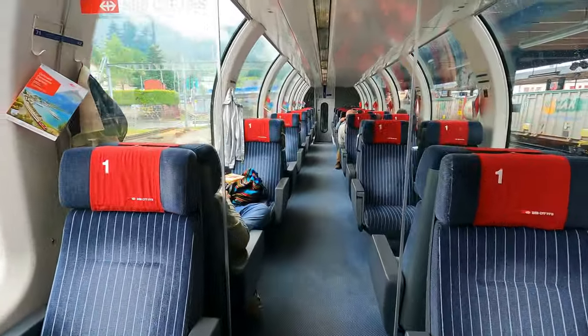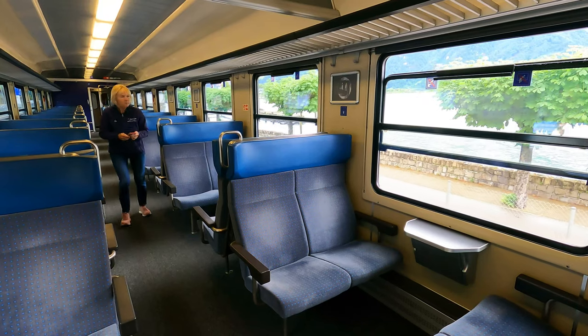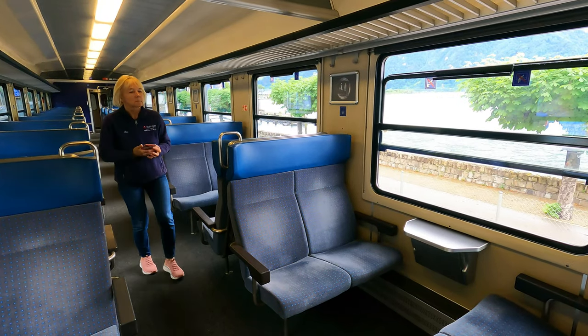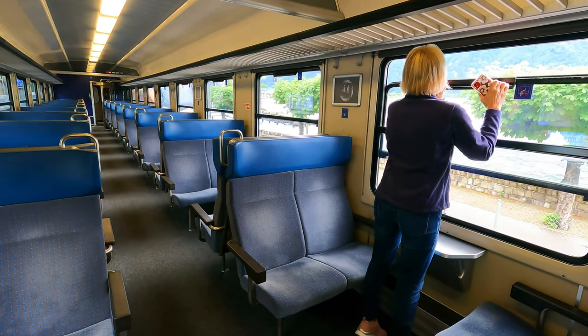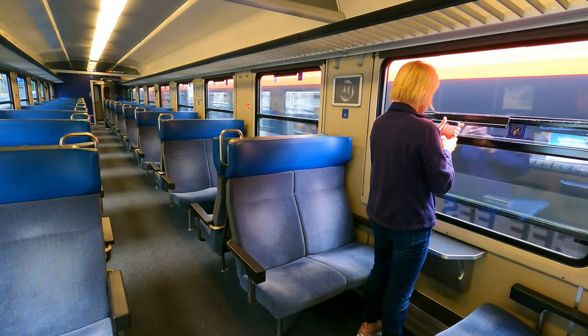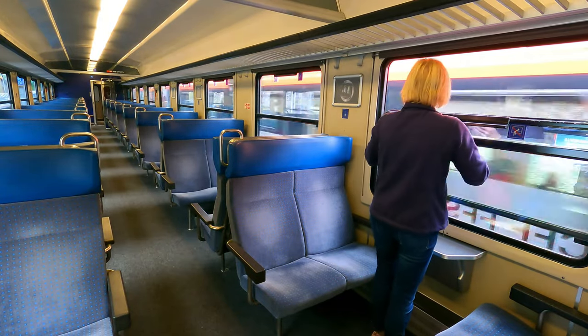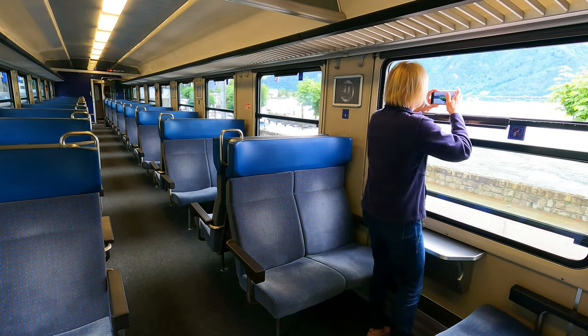The train has three first class cars like this and two second class cars like I showed you already, where you can go and walk around and open windows and take pictures and videos. Like I said already, it is very convenient for people who want to do it.